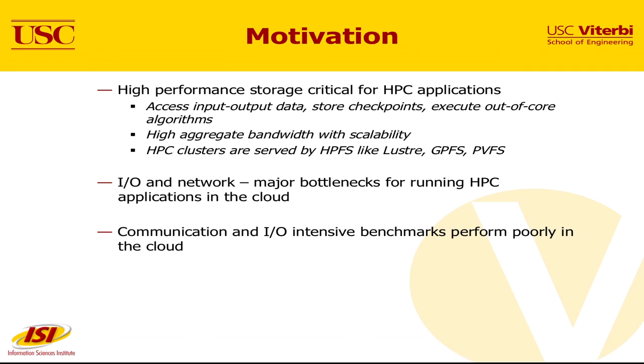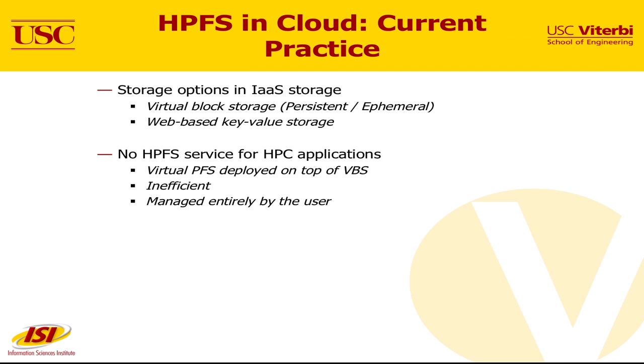The papers that we find from both academia and industry point to a single thing: IO and network are the major bottlenecks for running HPC applications. CPUs do fine nowadays because virtualization technology is good, but communication and IO intensive benchmarks perform poorly if you just run them as such on the cloud. Since ISI is focused on providing cloud for HPC applications, that's the thrust of the program. So this is one of the things that we are looking at: can we do this better?